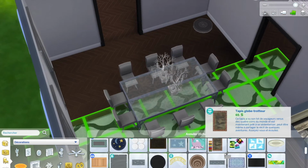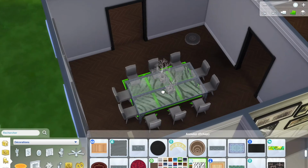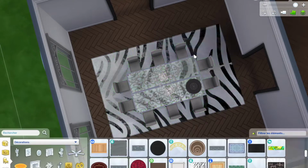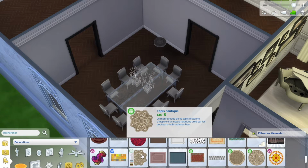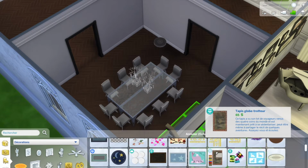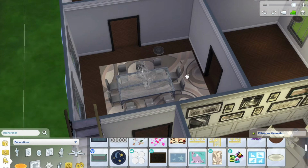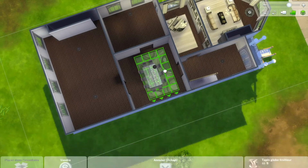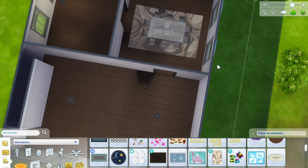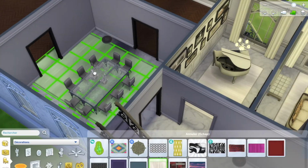Maybe there are way too many chairs for the people who are going to live inside, but I thought, these are really rich people who are going to entertain a lot, so let me just put this really fancy room there. This is not the room where I pictured my Sims eating every day. I actually made another dining area in the kitchen, because this is just a really fancy room where they're going to receive guests.